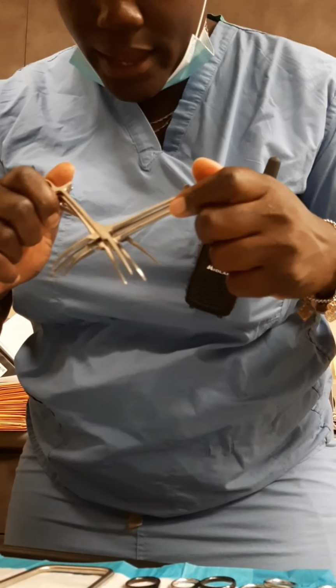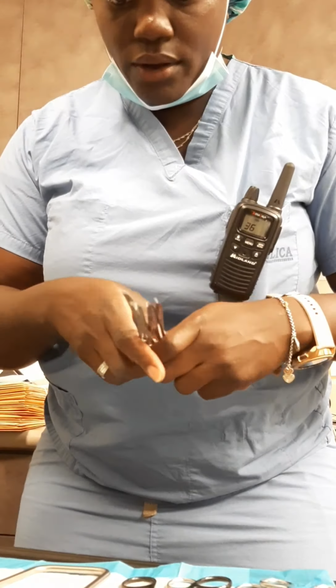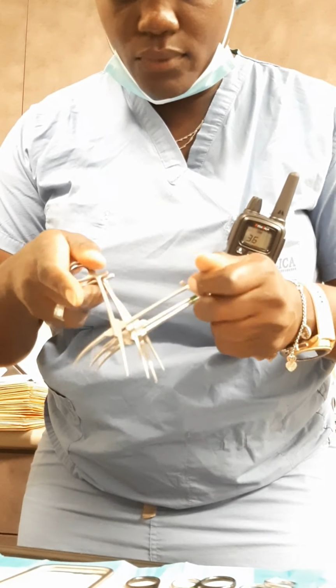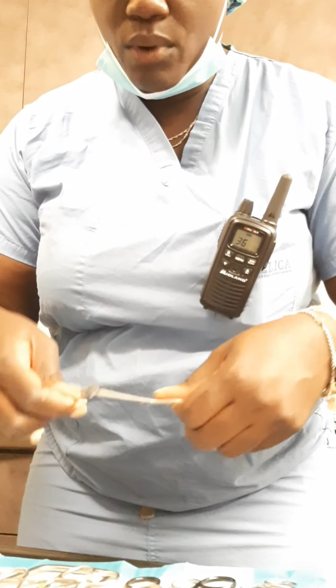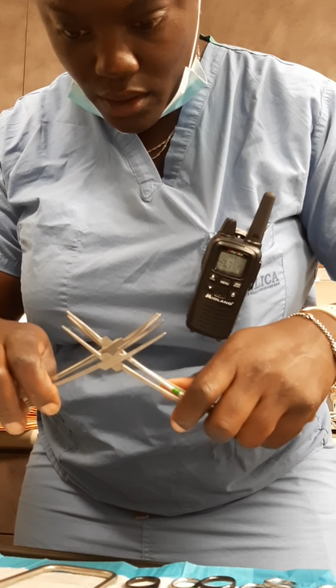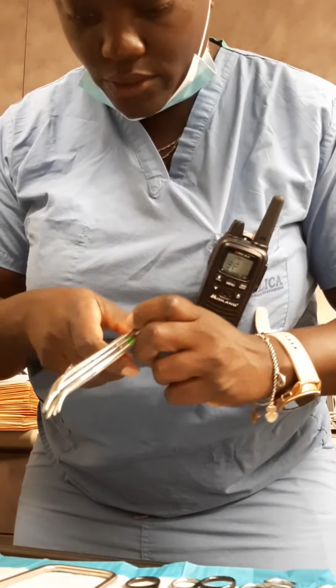I'm checking for any leftover bioburden or any rust or any defects like chipped teeth. You do them one by one, but when you get better at it, you just go. Checking the rings.